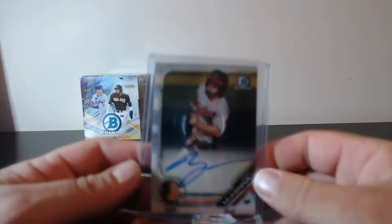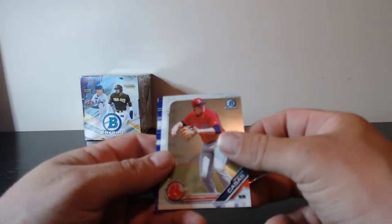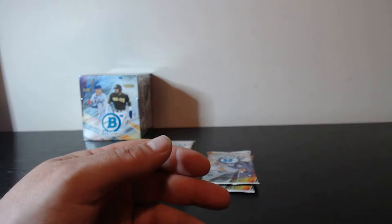Bryce Harper, Chris Bryant. Lazaro Armenteros, Tristan Casas. First Bowman, Purple Shimmer, Patrick Sandoval for the Angels. Clayton Kershaw, David Peralta. Corbin Martin.